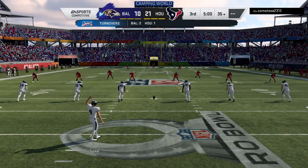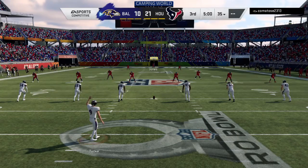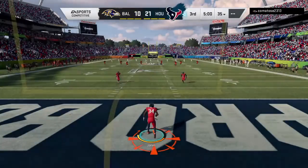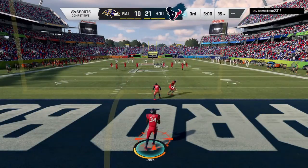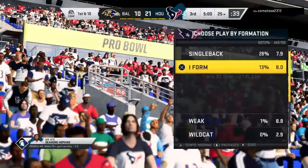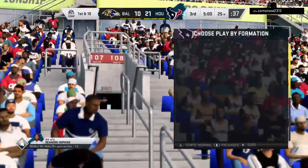All right, Coach, thank you. And we welcome everyone back for quarter number 3. It's the Texans in front, and they're going to get the football first as we are back underway in the third quarter. That's it, baby. We're going to work.